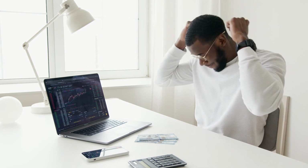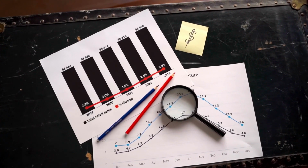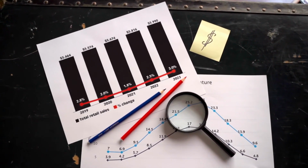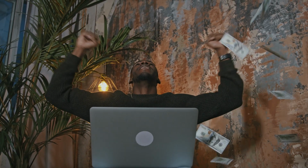Before you even think about diving into these investment strategies, it's important to first build an emergency fund. This fund should cover 3 to 6 months of living expenses and be kept in a safe, easily accessible account like a savings account or money market fund. Having an emergency fund gives you peace of mind, knowing that you're financially secure in case of unexpected expenses or emergencies.